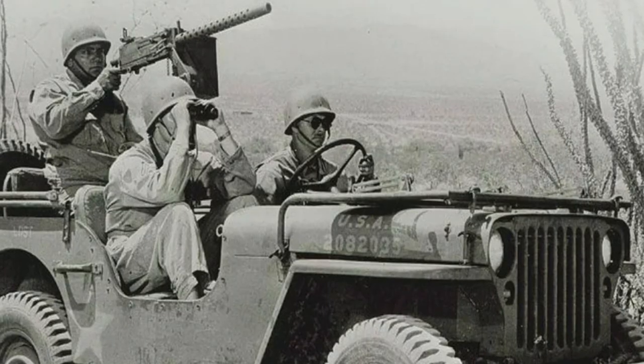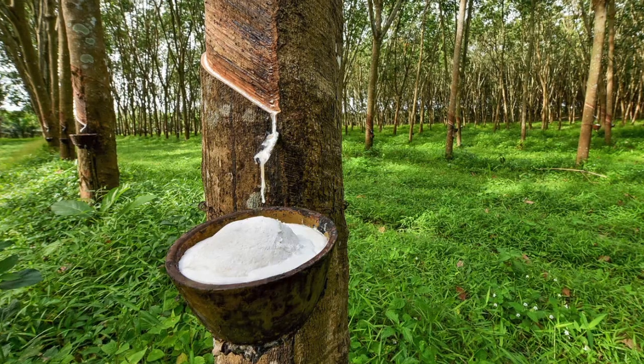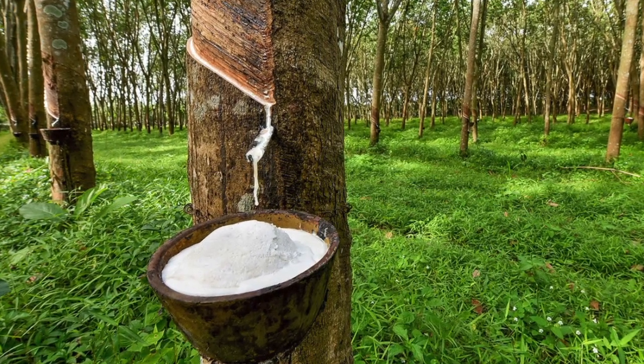And you know, you don't win a war without rubber. You need it for fan belts, for gaskets, and for rubber tires. Well, during the Second World War, the US was cut off from its rubber supplies in the Orient by the Japanese. Rubber comes from a tree, and a rubber tree doesn't grow in America.